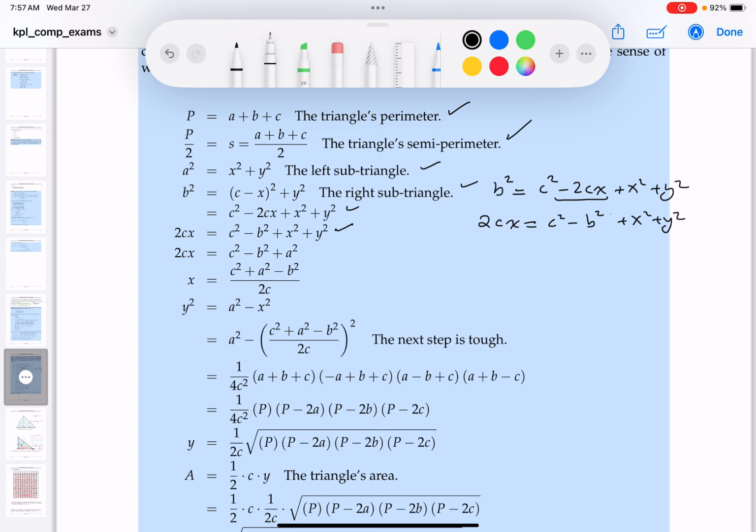All right, next up. 2CX equals C squared minus B squared. And what's X squared plus Y squared? It's right over here. It's just A squared. All right? So I see where that's coming from. And then I solve for X. And what do you get over here? X would equal C squared minus B squared plus A squared over 2C. So this makes sense. All right?